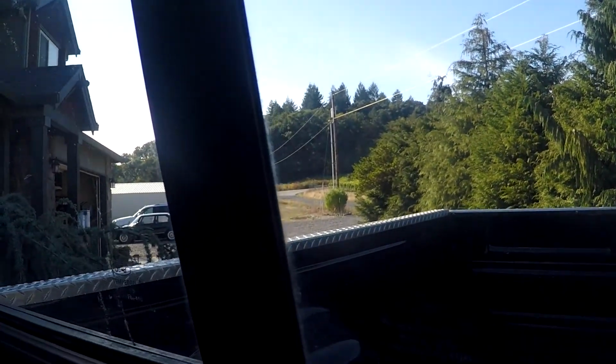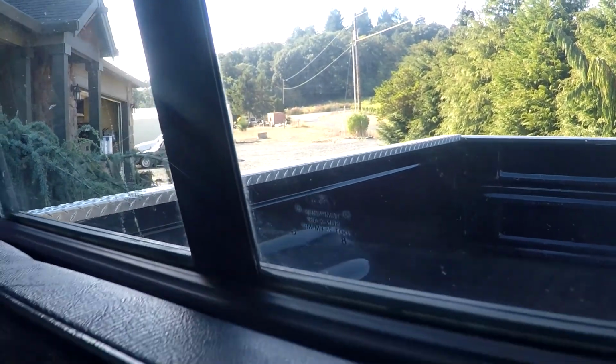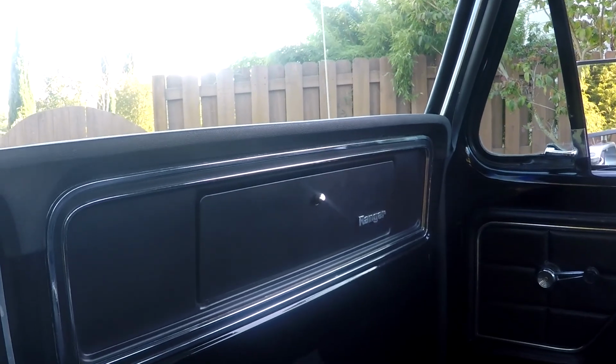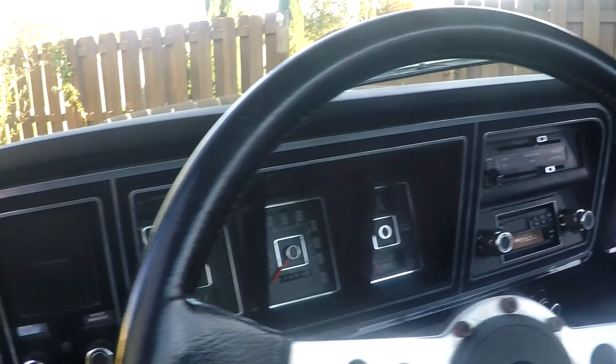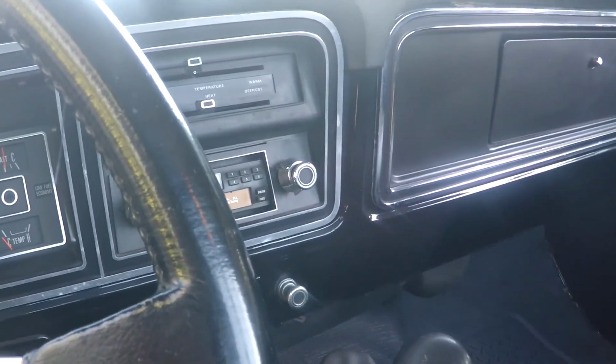You can see the dome lights working. It does have an original back window slide, and you can see here it actually has the Ford emblem on it right there. So that was something from the Ford factory or over the counter. I'd have to look back in the manual, because they might have put that in originally, but I'm not 100% sure.